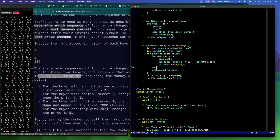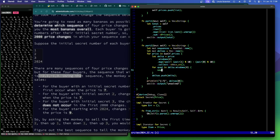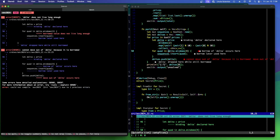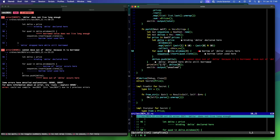So sequences dot, no, we can say for quad in delta windows 4. And this should be a reference to I64. So I don't know if we can do that. Sequences dot insert quad. I don't know if it'll let me do that because it's going to be a reference to something that's going away. So we might have to clone these in here. No? Borrowed value does not live long enough. Right. We're moving out of delta, but that, okay.